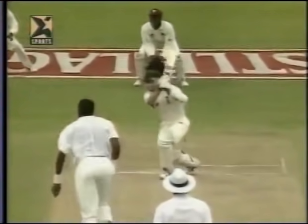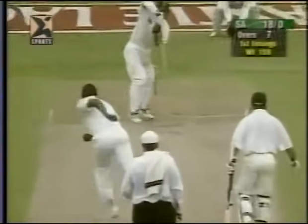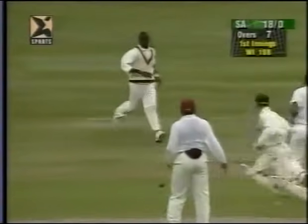Two boundaries to Gibbs in contrasting style. He's hit that one nicely through the gap on the offside. Good call.